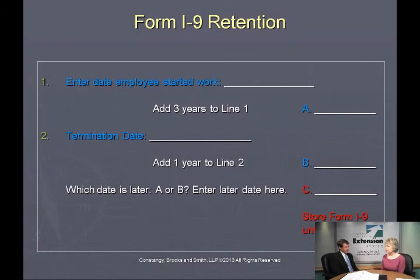You have to retain an I-9 form for 3 years from the date it was filled out, completed, or for 1 year after the employee leaves you, whichever is longer. Say somebody has worked for me for 6 months. I've got to retain that I-9 form for 2 years and 6 months after they leave my employment. Say if they work for me for 4 years.